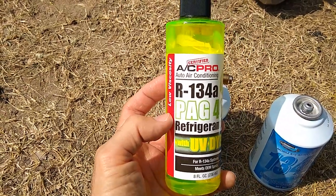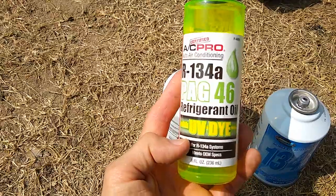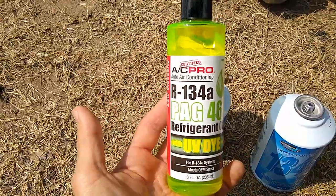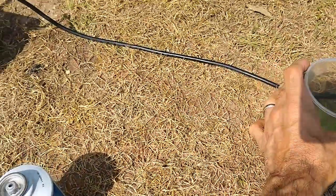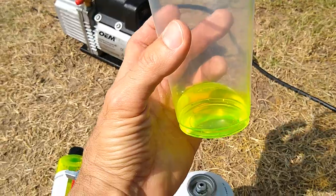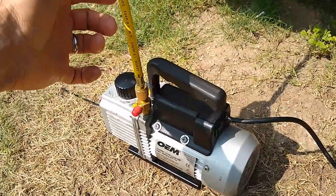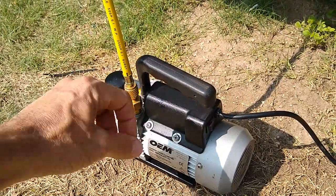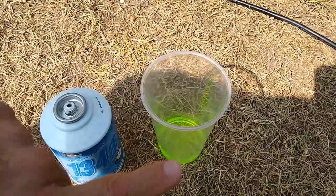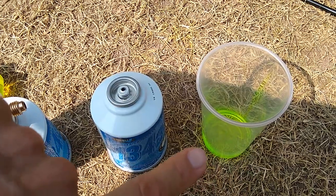What's cool about this particular oil is that it also contains a UV dye. In the event that your AC system will ever develop a leak, this UV dye being in there will help you locate where that leak is coming from. What I did is took this little plastic cup, weighed it out on a scale, and I'm going to pour this inside of this yellow hose. Once I decouple it, I'm going to flip it up, facing the hose up, and I'm going to slowly pour this oil into that hose. That way, as the refrigerant pushes the refrigerant in, it'll also take with it this oil to lubricate the system.